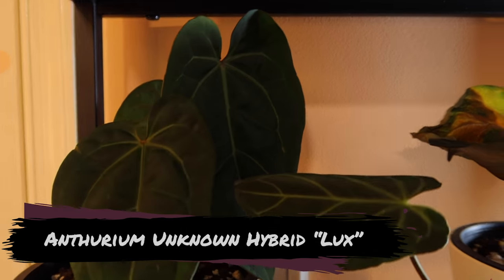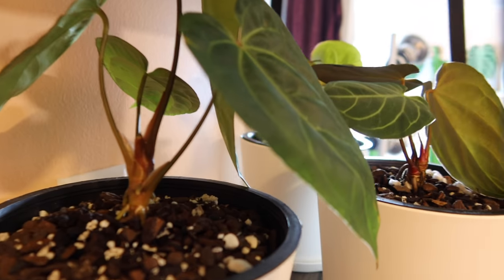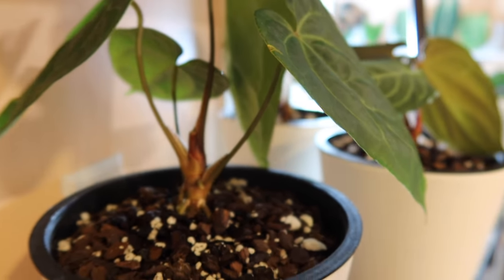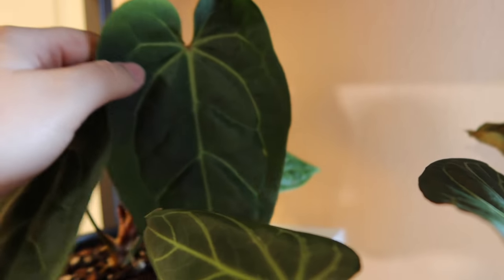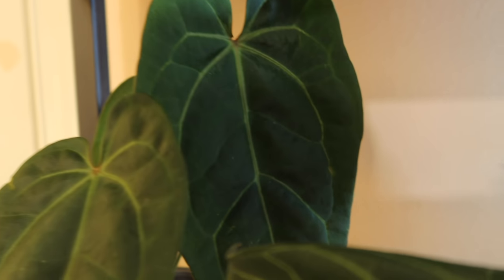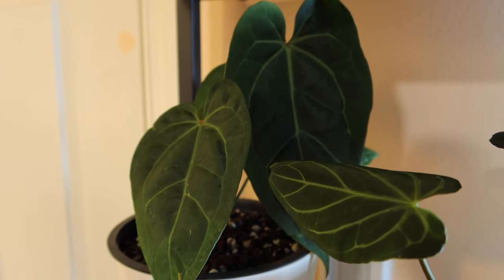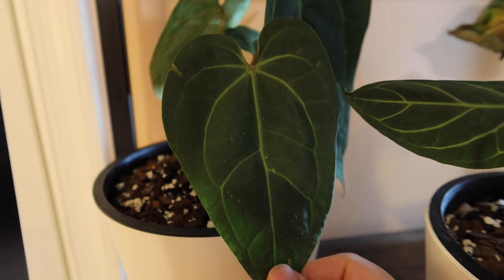For the one I have named Lux, he's been absolutely fantastic, hasn't lost any leaves. He probably has just a tiny bit of humidity stress on him, but nothing much at all. He's been really great, just happy, and he's absolutely adorable. Really excited to see how this one grows. Big leaves on this one are just going to look so fantastic. Absolutely cute.